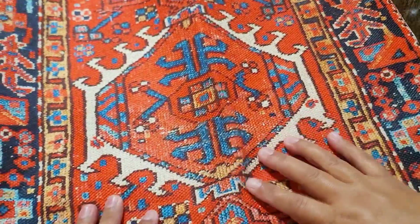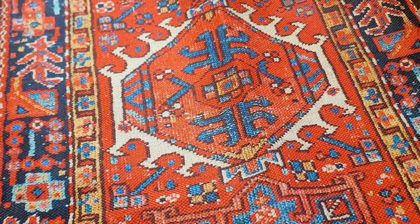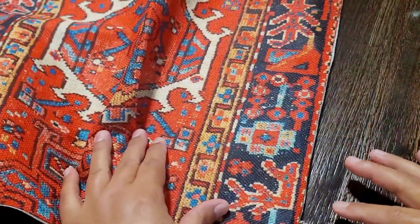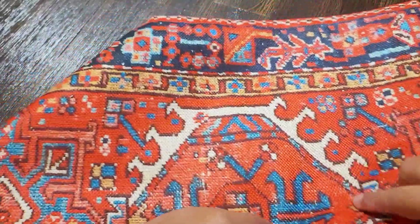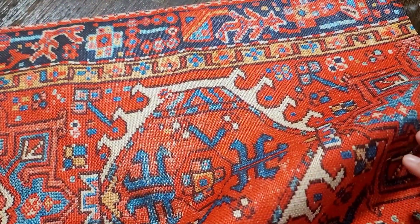And this one, look at this one, beautiful pattern. Oh, it's like geometric, Persian, a little bit of Persian, Turkish. Kind of geometric. So we'll see.